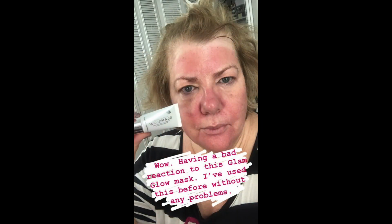This is the Glam Glow Super Mud Clearing Treatment, and it's the one in the white jar. This is just a little deluxe sample tube. I think I got it in a holiday pack. I put it on, I left it on like I normally do, and oh my gosh, when I took it off, I had such a red face. It looked like I had been burned a little bit, and it felt hot and irritated.